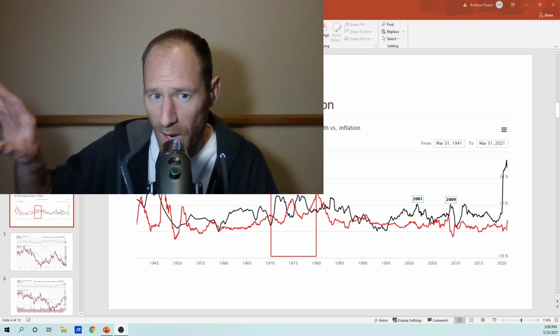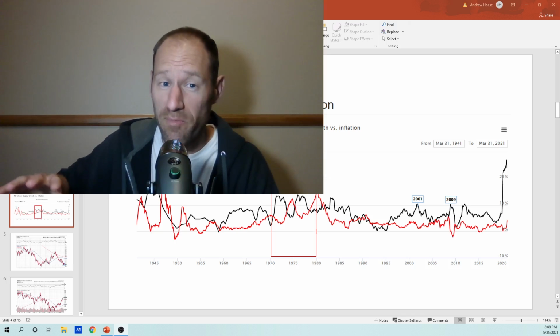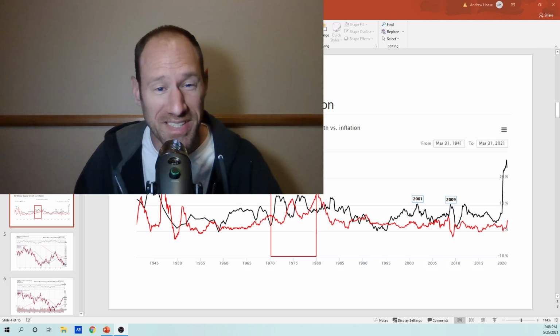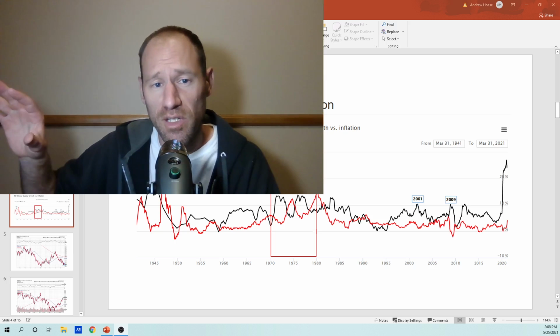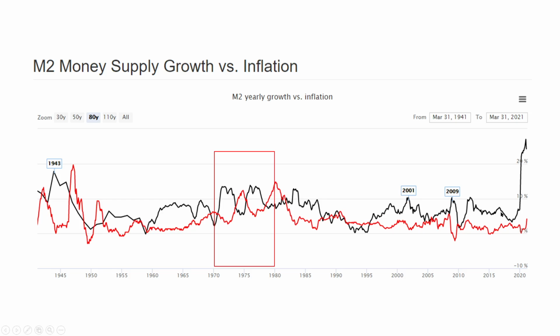So we haven't seen an M2 money supply that has gone vertical like this. I'm very curious, excited, scared, nervous to see an M2 money supply that large all happen at once. But I am heavily positioned to take advantage of that. So that's what's in front of us right now, this big increase in M2 money supply, and I think the inflation is going to come right behind it. It's just lagged.